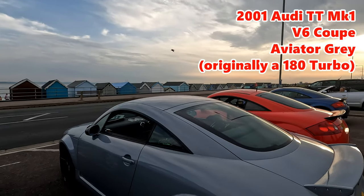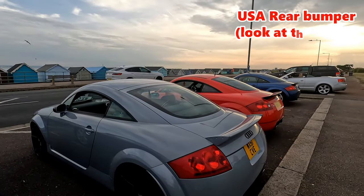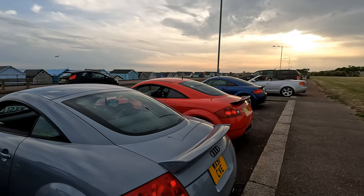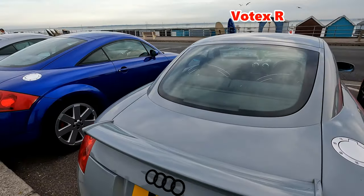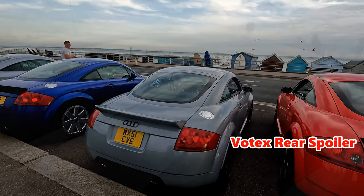It's 180. Okay. And there's not an awful lot of clearance under there with the spats as well. Yeah, new spat bumper on it. All resprayed or has it been wrapped? Original paint, wow. So, aviated grey? Aviated grey, right. Obviously you've got an alternative spoiler on there. That's the Votex. So you've not got the full Votex kit, because that's a different back bumper as well, isn't it?